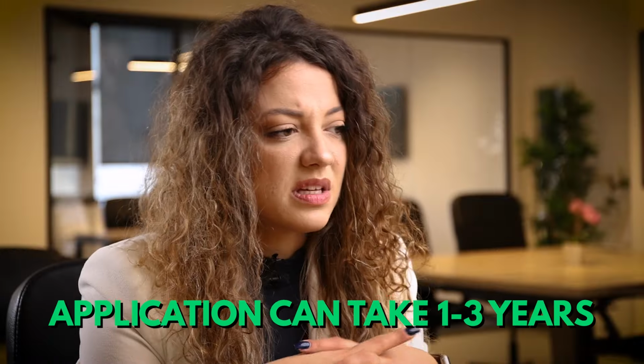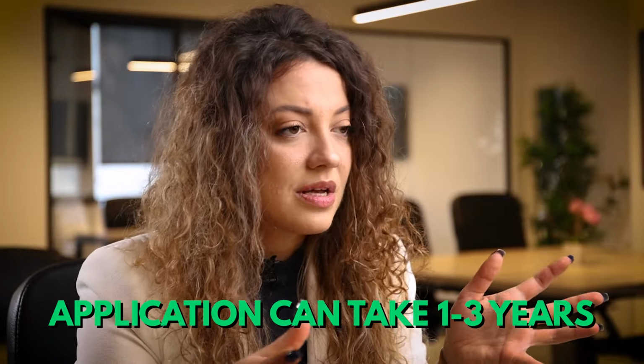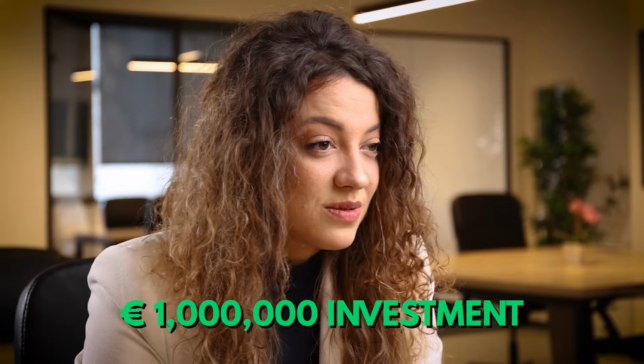So the application process can take either a year or 3 years. Obviously, with the documentation gathering and so on, it takes a bit longer. However, it's still much faster than, for example, Portugal or Spain. Turkey is still the fastest one out there. However, again, Turkey is not in the EU, right? So when it comes to Malta, it can be pretty expensive. We're looking at a 1 million investment or so.